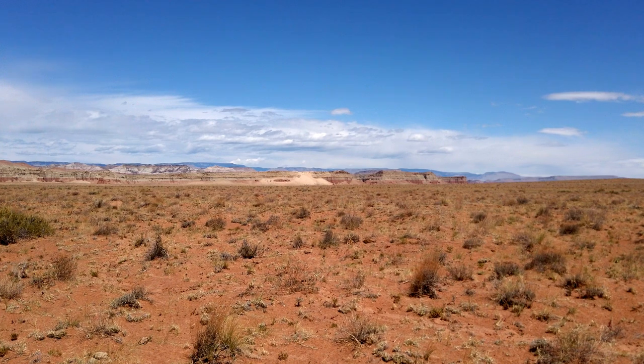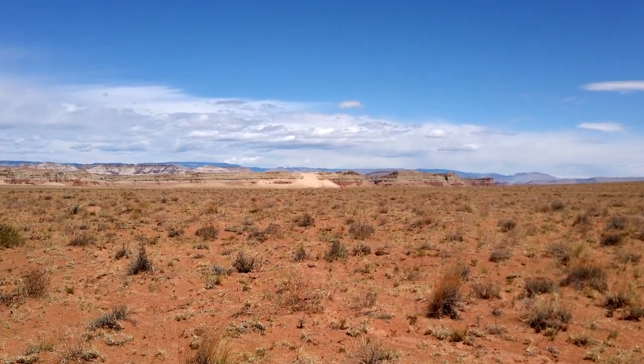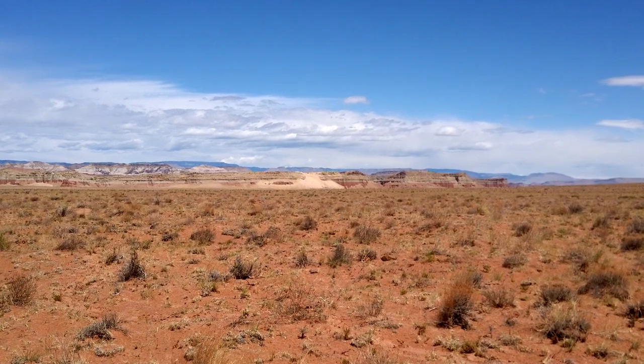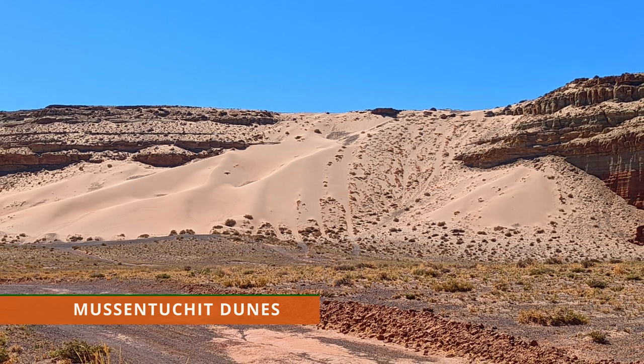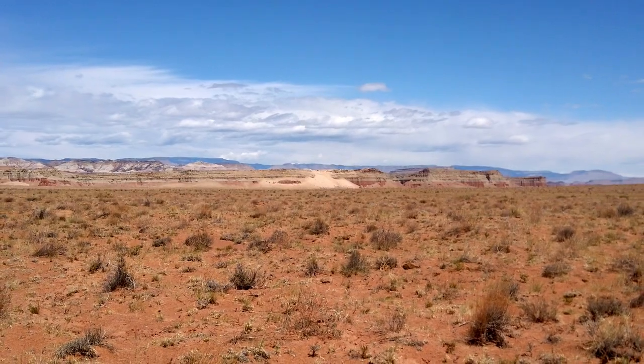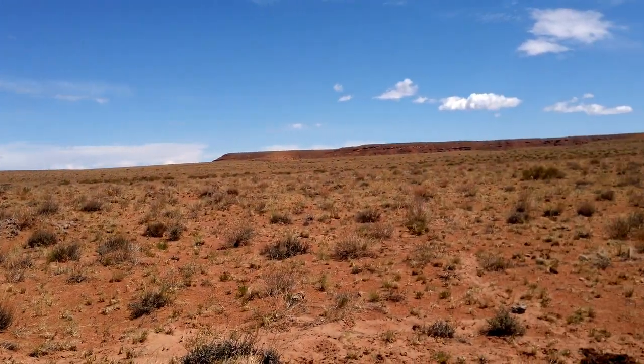Over in the distance, you can see Mussentuchit Dunes, just a huge sandslide that goes up against the cliff. It's a pretty cool sight. I went by it on my drive in to set the cache. It's worth checking out. But we're not going by it this time. Instead, we are walking across this treeless plain following some cow trails.